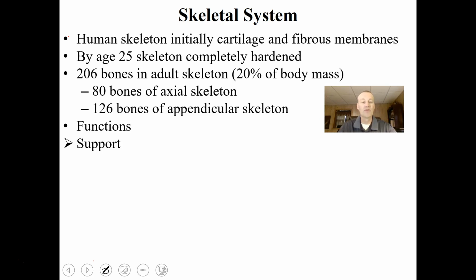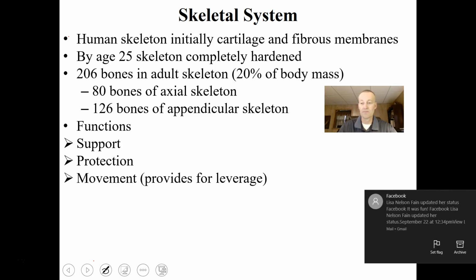So the skeletal system has a lot of different jobs. Probably you're more familiar with its job as being a supporting structure. It does aid in protection. So if you imagine your cranium, it completely encloses your brain and protects the brain. The rib cage does a pretty good job of protecting many of your vital internal organs.